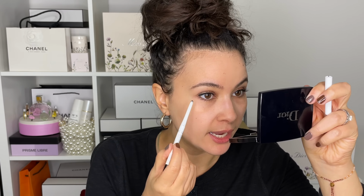So if you have enlarged pores, I feel like I'm seeing more pores like in the center of my face. The rest is fine, but just like around here, I'm starting to see more pores. This is great to just help refine the grain of your pores, just to even out skin tone, discoloration, things like that. It's also meant to be good for dark spots as well, and they have refills of this.